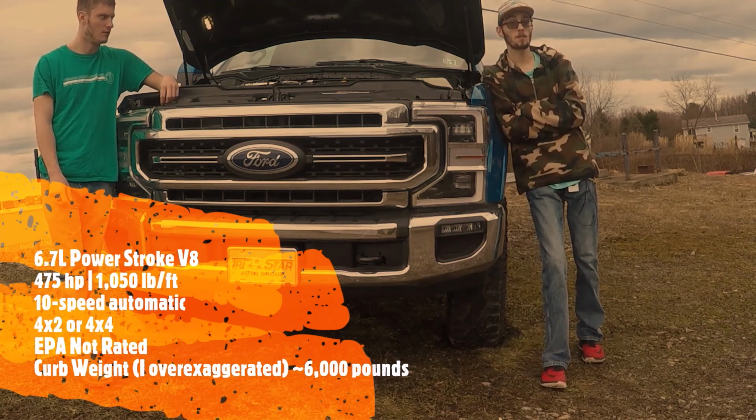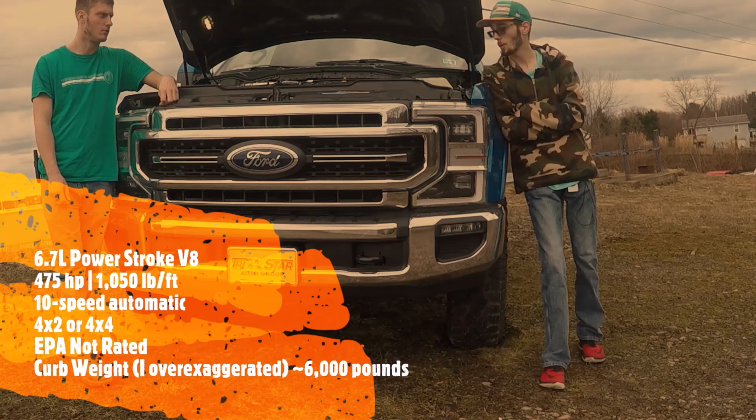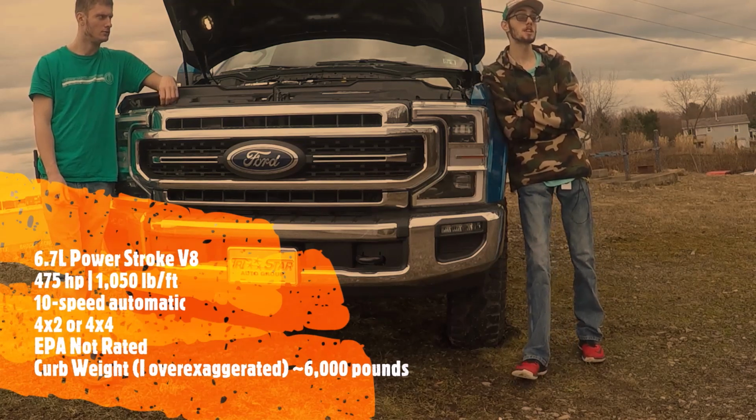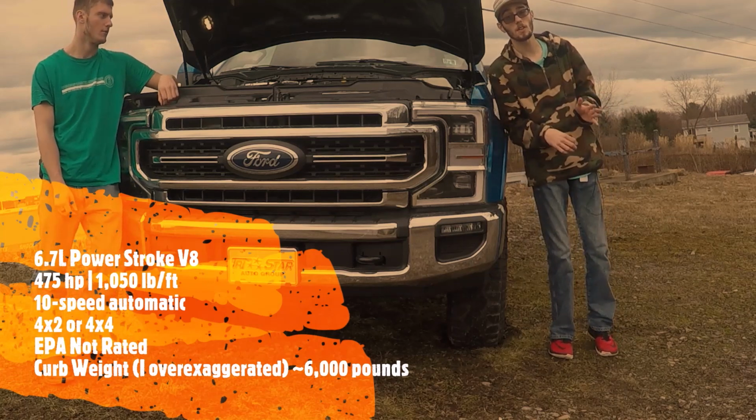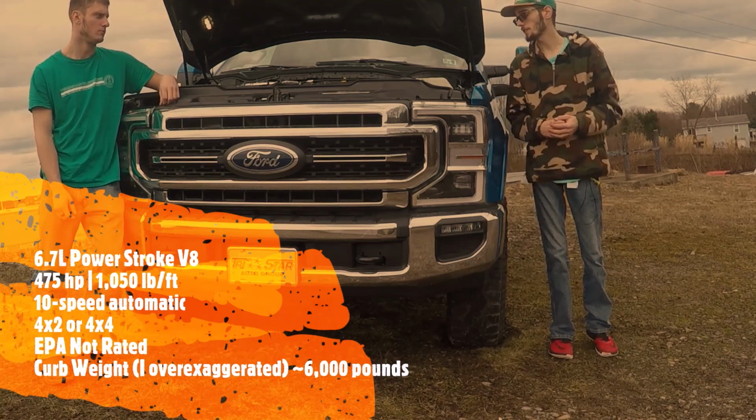This one is hooked up to 4x4. There is rear wheel drive available. And this has the brand new 10-speed TorqShift automatic transmission. It's a heavier duty version of the one that's in the F-150.